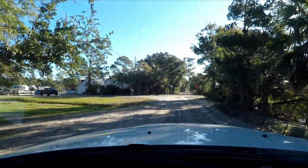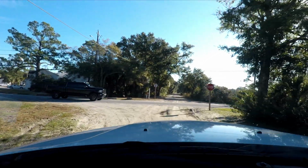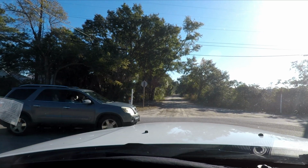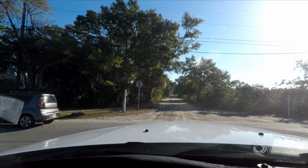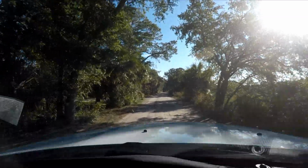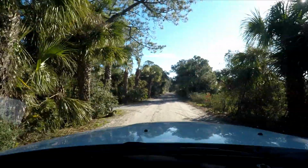US 80 and the railroad runs from west to east, or east to west, whatever you want to call it. And it went from Savannah to Tybee Island. So that's where we are. And I'm gonna ride a little bit more of it. It's great that they preserved this road. There's some other roads near it that are paved, but they kept this one dirt.